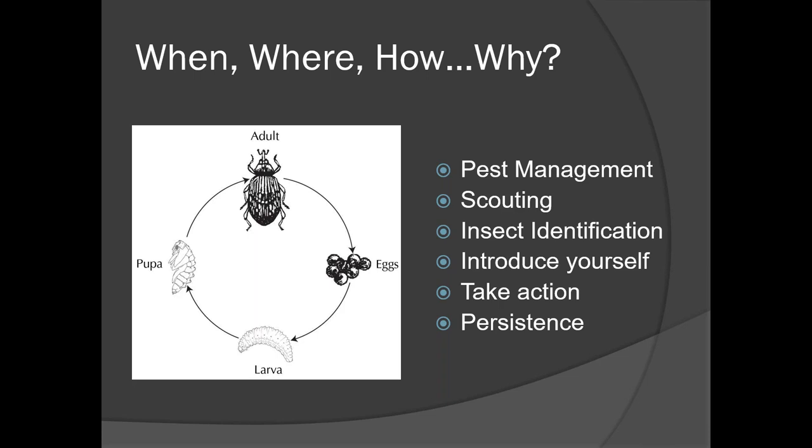So the persistence comes in knowing that when you make your spray, whether you write it on the calendar, in your phone, whatever, make sure that you spray another 5 to 7 days later. And what that's going to do is get at every successive life stage of that insect. So your first is going to kill off that adult. A week later, that second is going to kill off the pupae, which now turned to adult. And then that third is going to kill off the larvae, which went to pupa, which went to adult. And so you can kind of see where this is going.